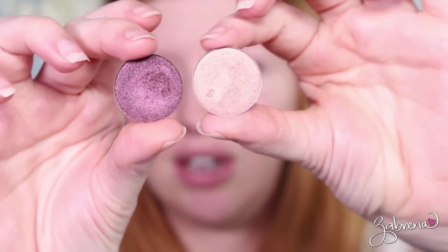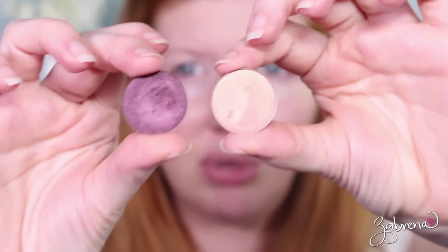Together these two make a very simplistic but beautiful eye. So what I traditionally do is I'll take a little bit of the Colourpop shade first, apply that all over the eye. Isn't that gorgeous? Oh, and the color payoff with these is tremendous.